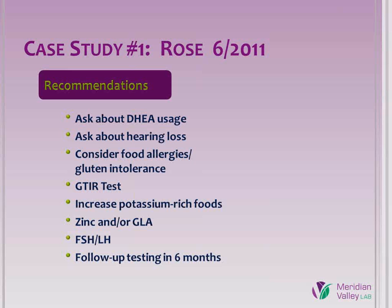Perhaps a FSH-LH ratio would be appropriate if you're really concerned about PCOS. I don't think it's really indicated in this case, but that's something that might be considered. And follow-up testing in 6 months to see how she's doing on this new regimen and how she's metabolizing that estrogen you're giving her.